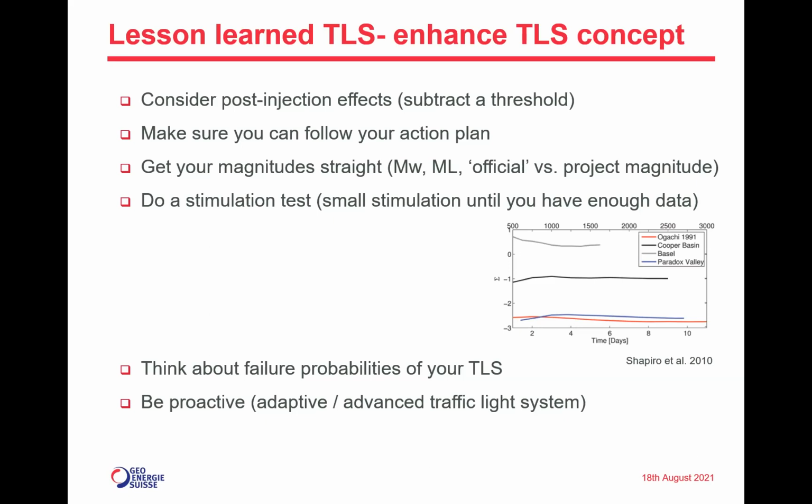And this can be done by a stimulation test. It's also a mitigation measure, a pretty important one, actually the most important. Don't start full. Just do a little bit and then make sure that everything's working and that you can calibrate your magnitudes and get an idea about the seismic response of your system. So here I put a slide from Shapiro et al. This is about the Seismogenic Index. Many may be familiar with it.